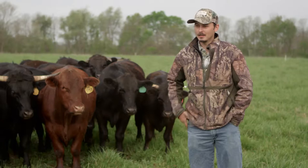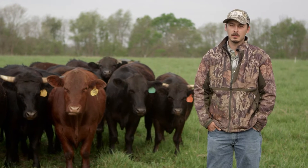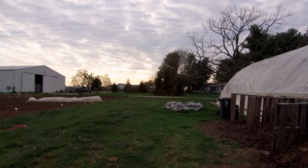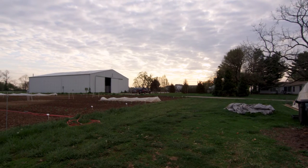What I love best about my job is just coming out and being with the cattle in the fields, watching them. They're a very interesting animal. They're a lot smarter than people give them credit for. It's a hard business to make work, it really is.